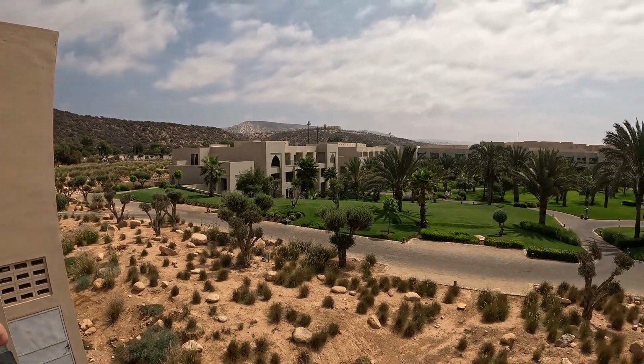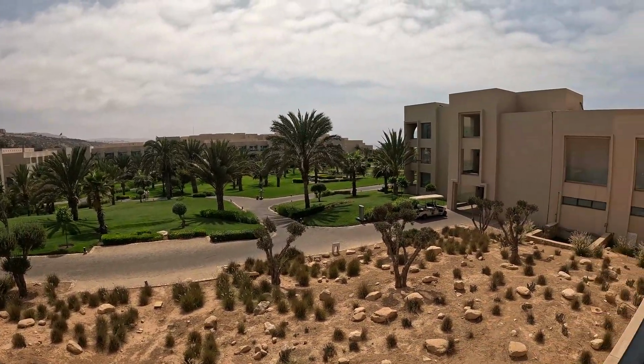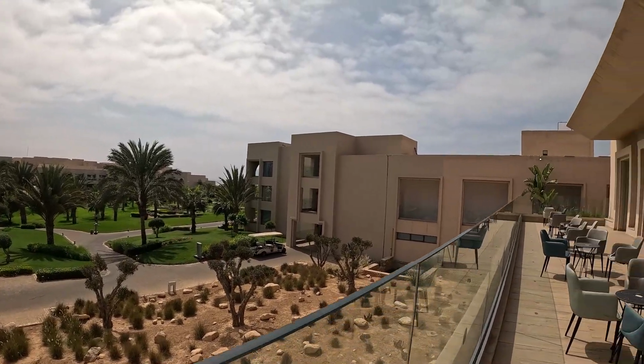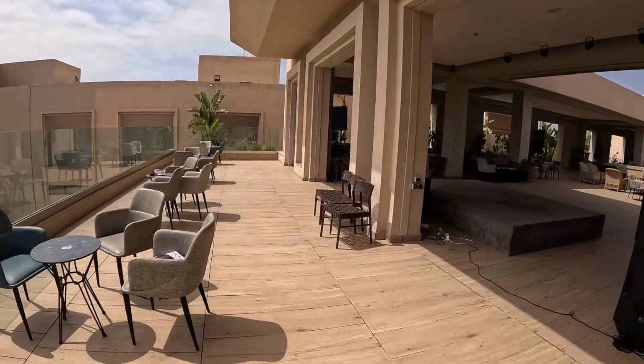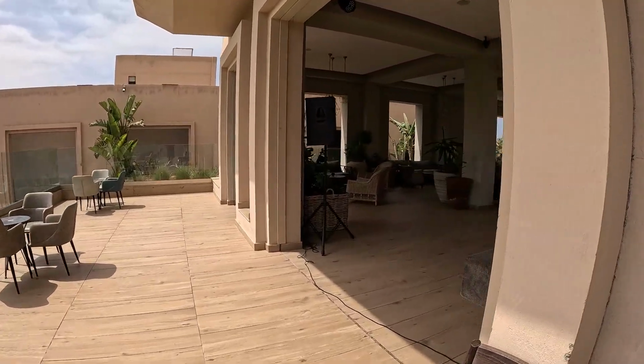So all these are more accommodation blocks around the back, and it goes even further than where we see there. This place is absolutely massive. But again, if you want it a bit quieter in the evening, you come sit out here, or you've got the jungle bar. Really up to you. There's loads of choice.